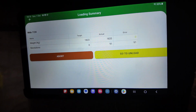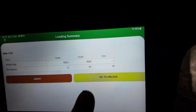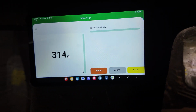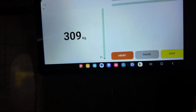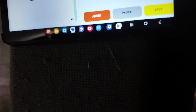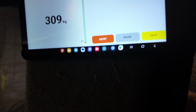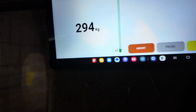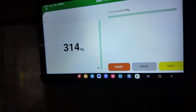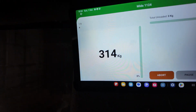Shed here now, getting ready to unload, so go to unload. So there are 309 kilos now for the first pen. So start. Start unloading that now. So we're starting with 309.